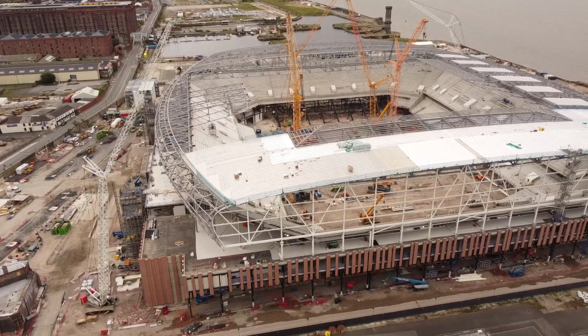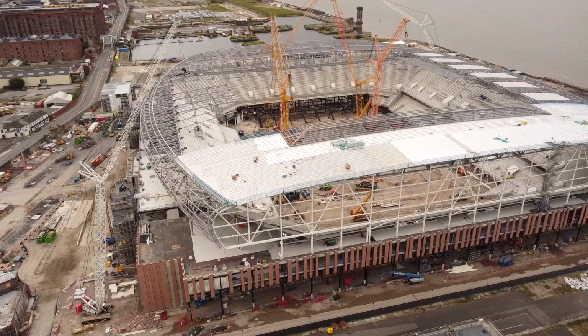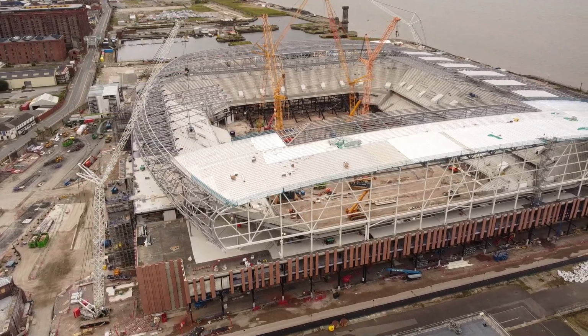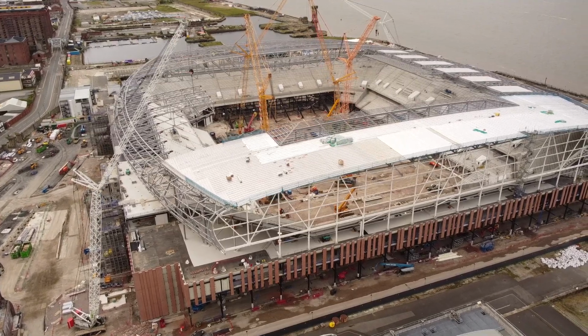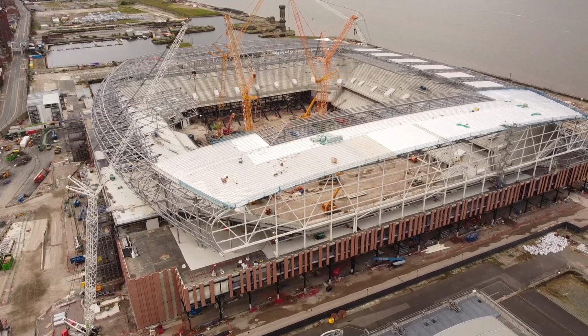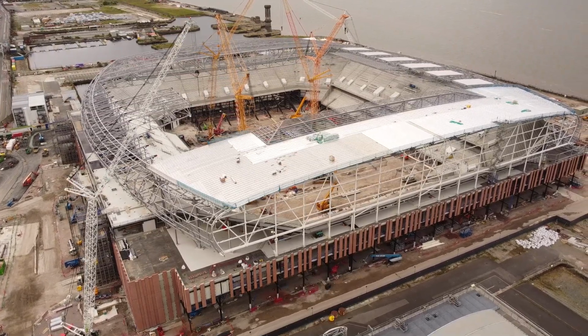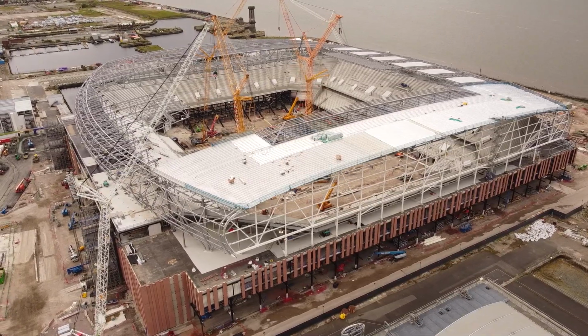But I am excited regardless of whatever time we move in, because it's just going to be an absolutely magnificent stadium, and it's going to be one of the most high-tech stadiums in England, for the foreseeable future, I'll say. I don't see very many other teams planning on making new stadiums or doing upgrades on this sort of scale.